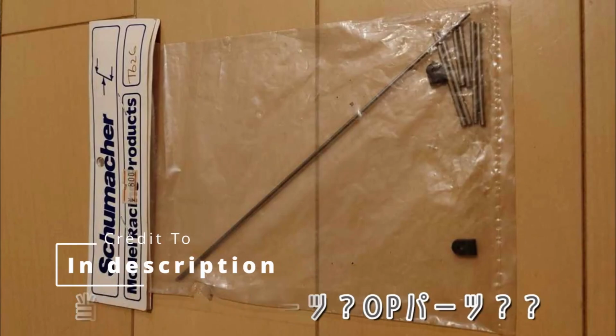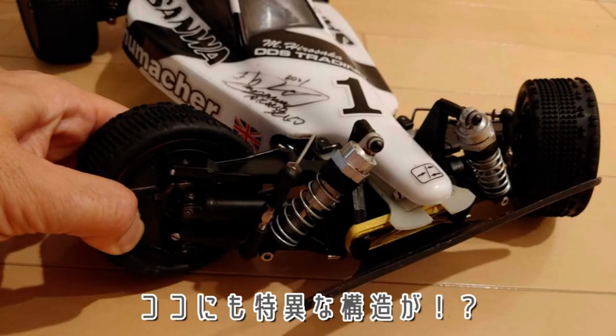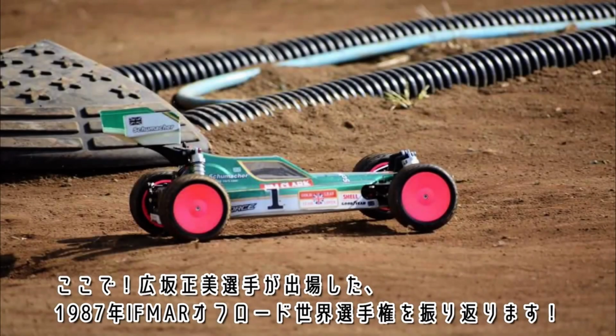In the late 80s, off-road racing began to become more popular than on-road racing, and as a result, Schumacher needed to get with the times as well. This was when their first RC off-road buggy was developed in 1986, called the Cat.